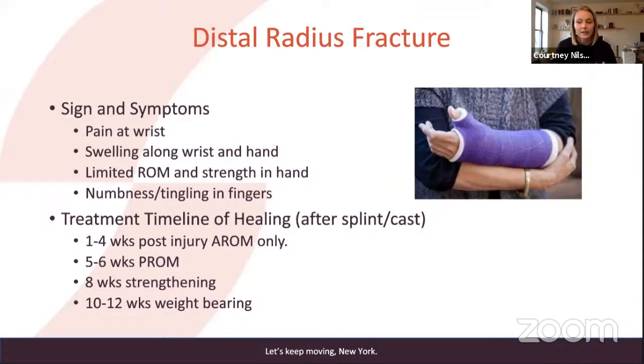So it really just depends, and that's why it's really important to talk to your physician and get an x-ray to make sure that you're getting the best possible treatment. Once you're out of the cast, though, we do have this very specific timeline of what we can and shouldn't do with our bones because they're still actively healing even after you get out of the cast.